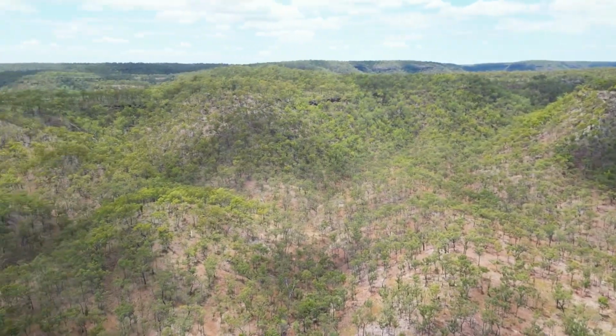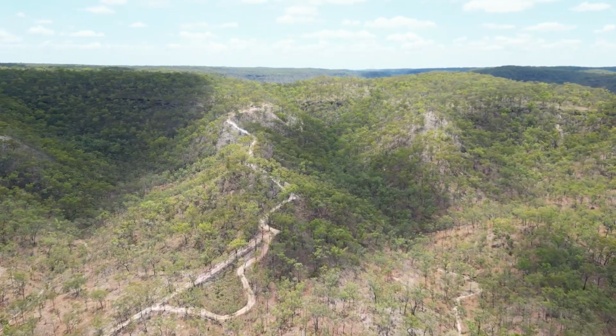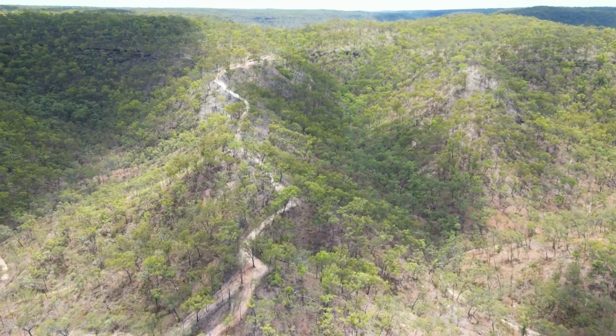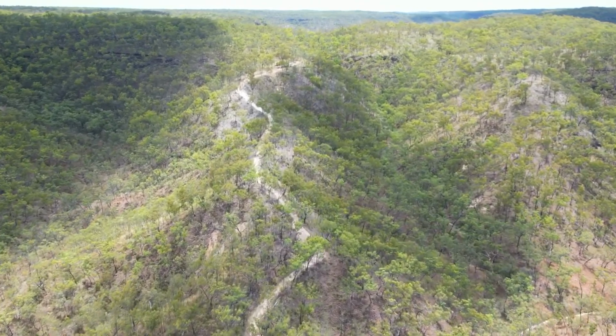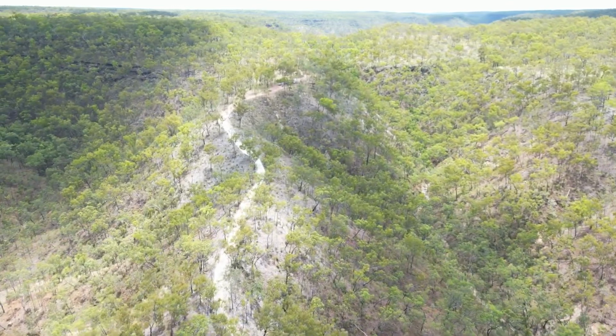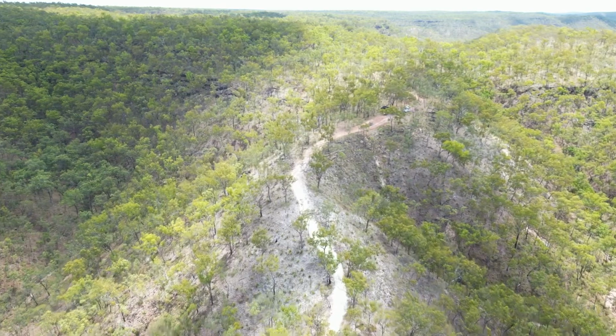Sit back and enjoy. So I'll label everything as I go through here. It's an absolutely fantastic drive. There's some good hill climbs. There's some great scenery as well, all of the old relics and mine camps, and then obviously when you get to Maytown, walking down that main street really gives you a good perspective of what life was like back in the 1800s and early 1900s.